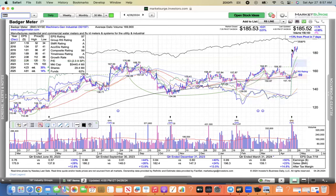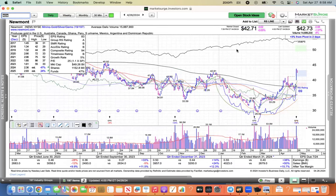This is one that I had on my ready list last week. The gold mining stock reported earnings and gapped higher 12.5% on Friday. Thank you very much. That one was up nearly 10% for the week. So 10% is nice, especially if you're playing options.